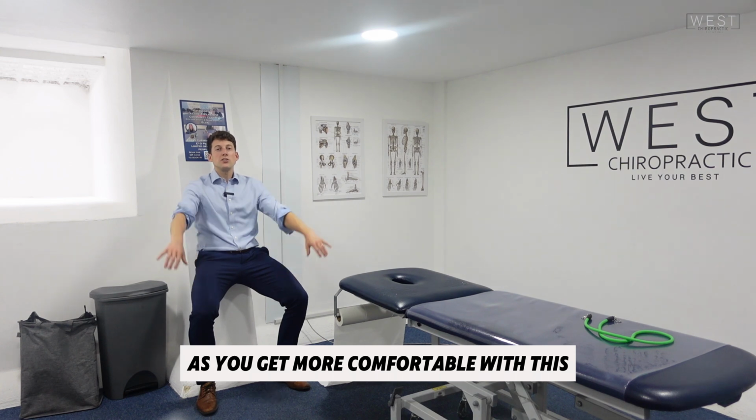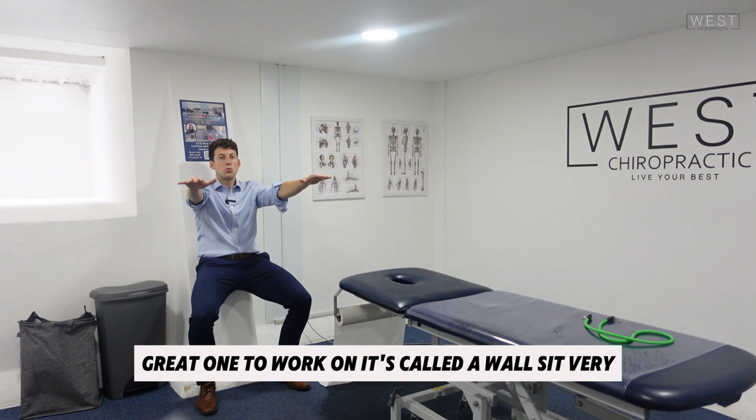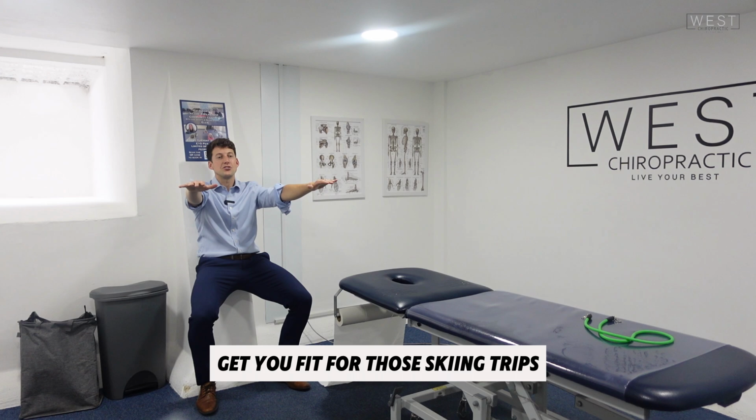As you get more comfortable with this, you can start to move it down a little bit like this. It's a great one to work on. It's called a wall sit, very, very popular in the 90s in the ski fit classes. Get you fit for those skiing trips.